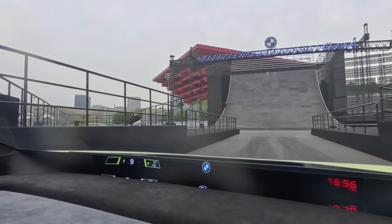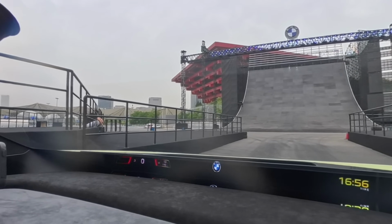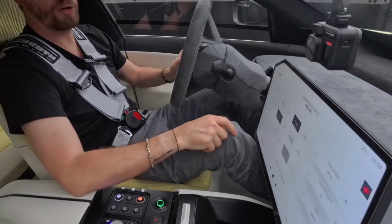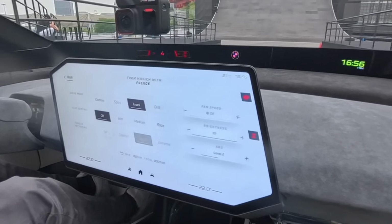We put some water on the ramp just to see if it would hurt the show, and eventually it didn't. So that's why we said we're not going to postpone. Let's go. Here we go. Slip control off. Slip control off, just to heat up all four wheels. So now that's a bit. Slip control off.